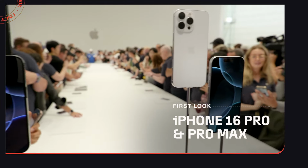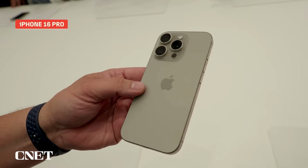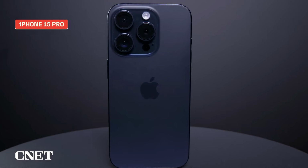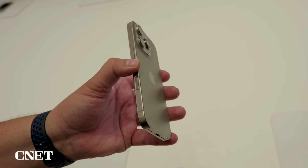This is the new iPhone 16 Pro and 16 Pro Max. Now, it's hard to see any differences, but there are some significant ones, and let's get into it. Now, from the back, both phones look very similar to last year's iPhone 15 Pro and 15 Pro Max, but as I start to turn them around, you can start seeing some of the differences.